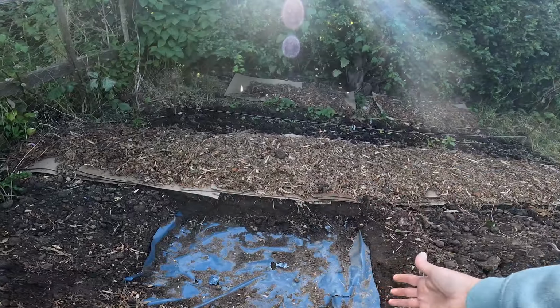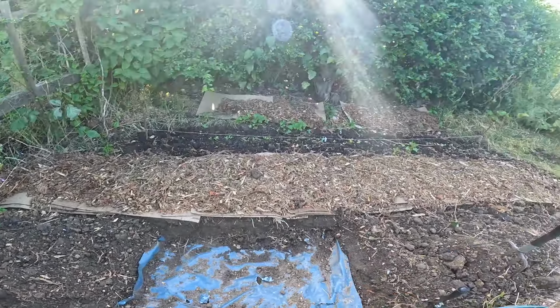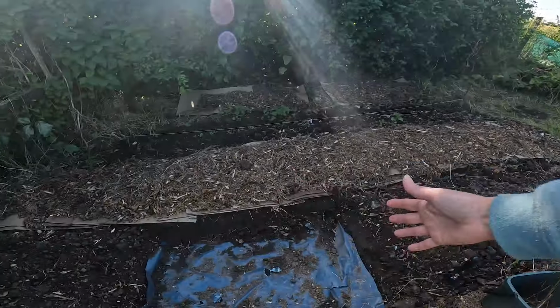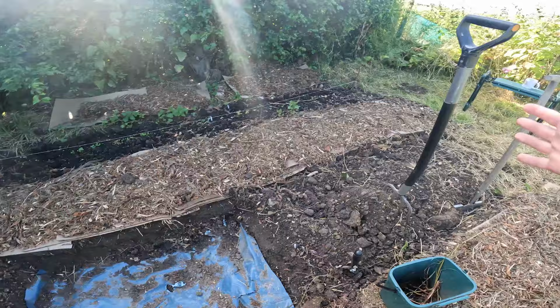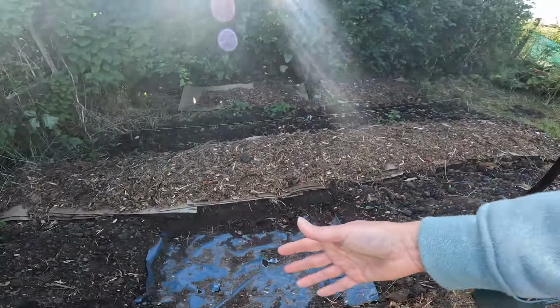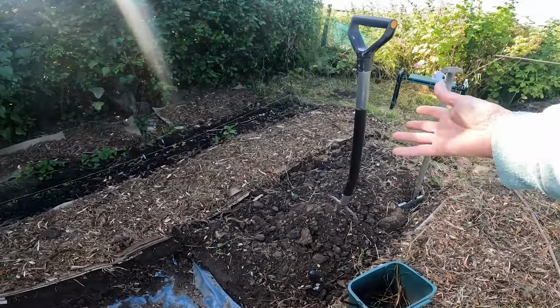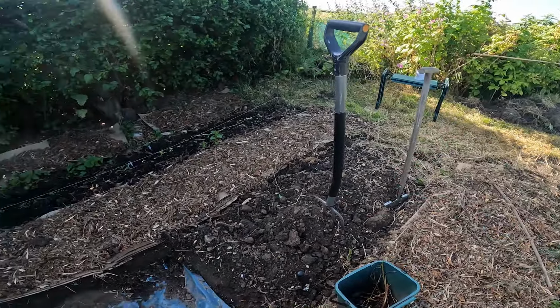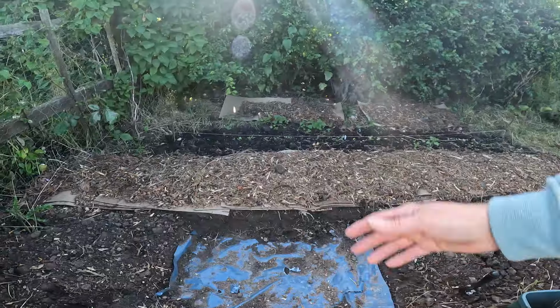Look how deep it is. That must have been laid down a long time ago, and there's probably one under there. So when I cut that away, I can move this soil over to there and then see what's underneath this bit. Pretty sure there's a strip of plastic under there. So that's what we're going to do today.